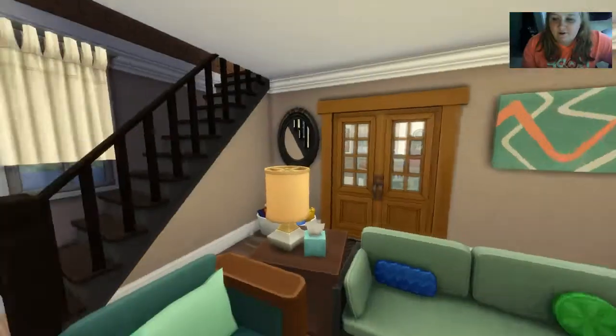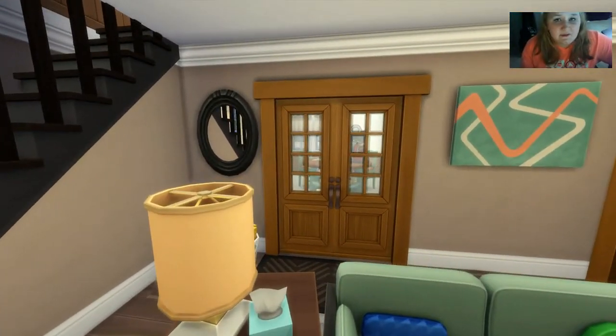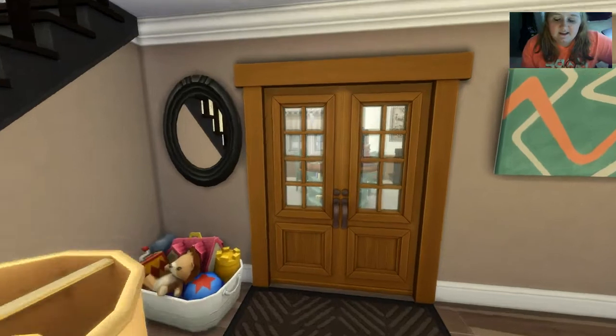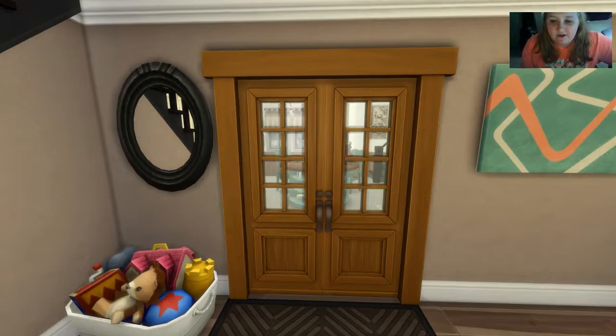So this is a living room, and a stairway to go upstairs. Now you guys probably noticed during my speed build that I did put two stairways in this home. I just thought it was really neat, really unique. I've seen older houses have stuff like that, where they have a stairway in the kitchen area and then one in a main area. I thought it was really cool.